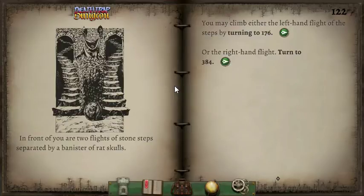In front of you are 2 flights of stone steps separated by a banister of rat skulls. Great. You may climb either the left-hand flight of steps by turning to 176, or the right-hand flight by turning to 384. Now this doesn't look like a normal set of steps. There are stone steps going up into the darkness, and a big pile of rat skulls in the middle there. You know, it's really elaborate and ornate. Okay, left or right? Well, I'm left-handed. Let's go for the left.